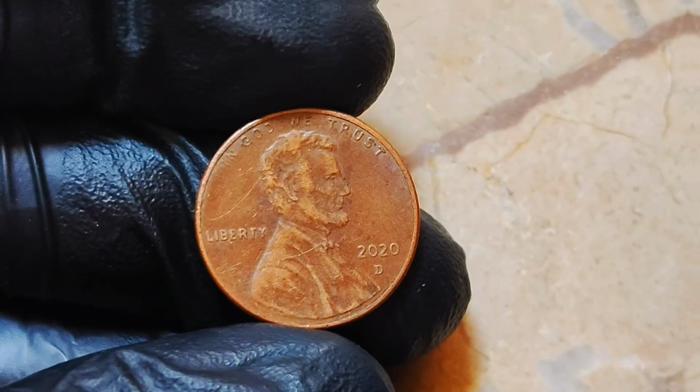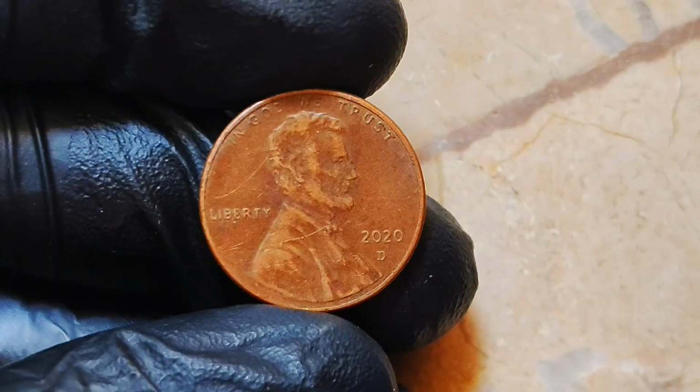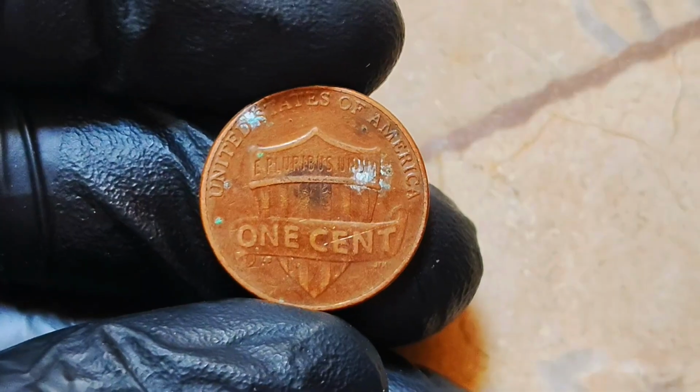This coin almost ended up in the trash, but instead, it shocked the coin collecting world by selling for nearly $2 million. And what makes it even more unbelievable is that it's not some ancient relic, not a coin locked away in a museum, it's a modern-day penny. The 2020 D Mint Mark Lincoln 1-cent coin.